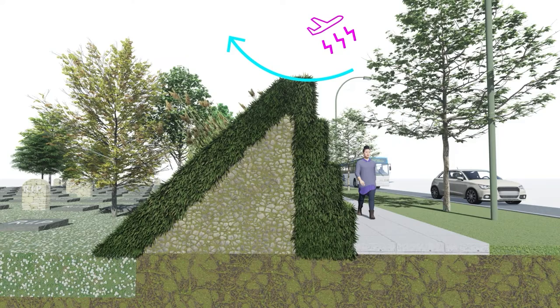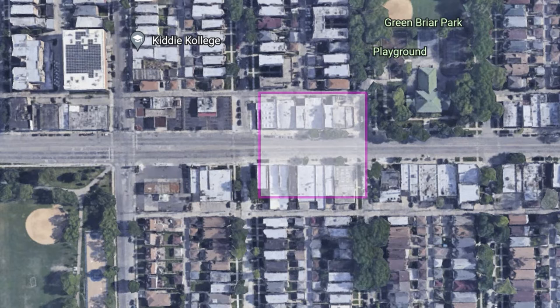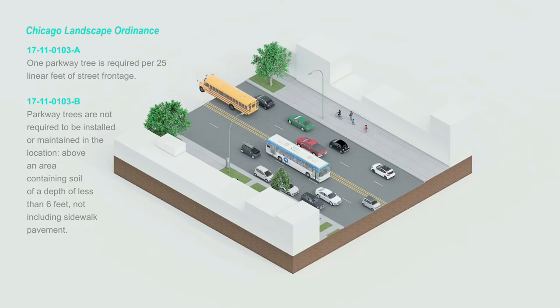This map indicates the existing vegetated parkway and medians on Peterson Avenue. In order to help periodical cicadas successfully disperse, the sixth axon will demonstrate the prototype of a typical cicada-friendly streetscape. One of the major goals of this project is to turn Peterson Avenue into a green corridor. However, there are many existing painted medians in the middle of the street which are not using their full capacity.